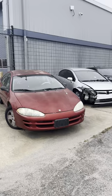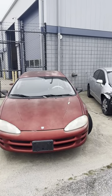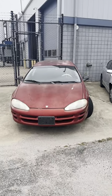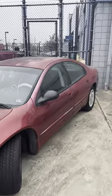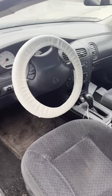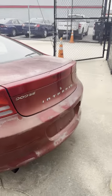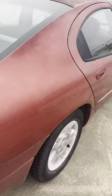Lot number one, we have a 2002 Dodge Intrepid. This one here has approximately 145,000 miles. I have no key for this one. Four door, looks like maroon color. SE trim.